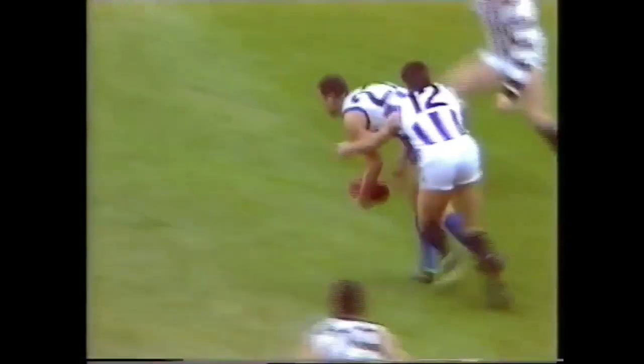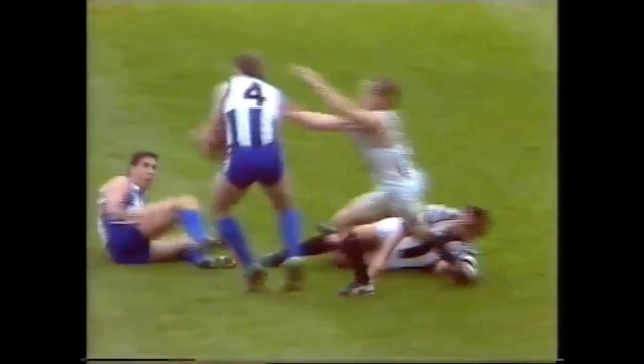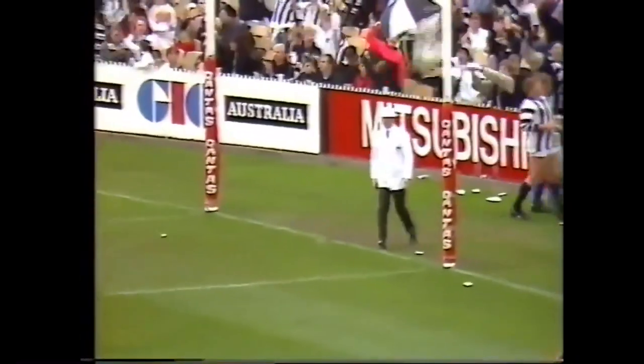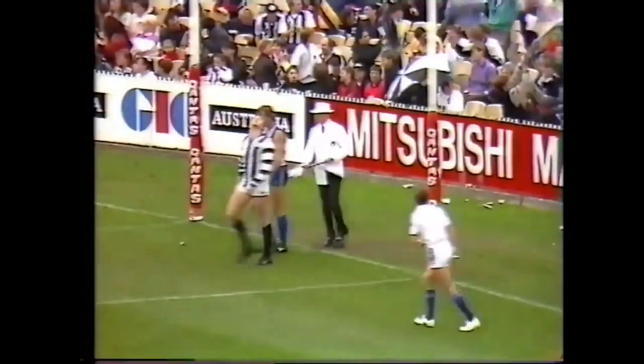Through comes Barwick. The ball spills, taken by Scholl. Well tackled by Banks. In goes Tony Shaw working hard. Attempted to kick away by Martin. Daicos has got it again. He's outside 50. He's going to kick another one. He goes for 50 metres. He has kicked another one. Well, two sensational goals from Peter Daicos. This is unbelievable footy at the MCG.